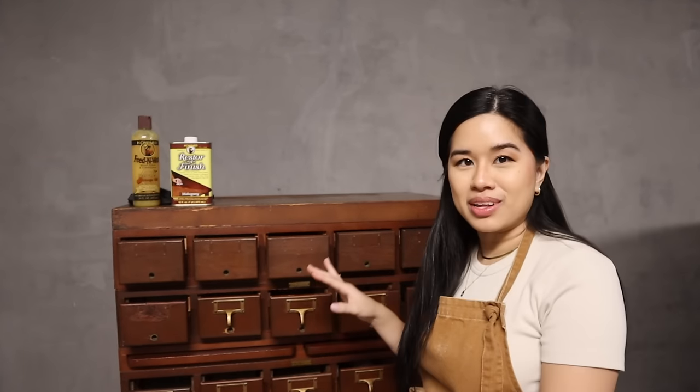I like that there's still a little bit of character on it, but I feel like it just looks so much more vibrant and alive. I don't know if that makes sense, but it was very dusty before, so this is a huge improvement.